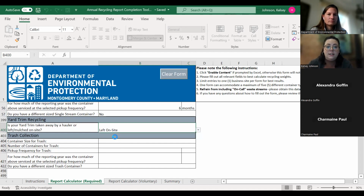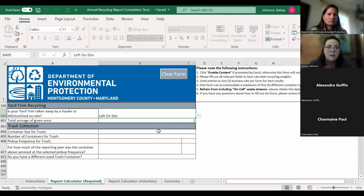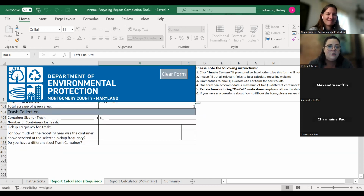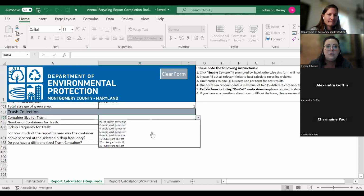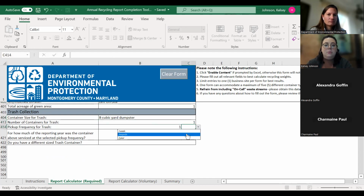So we're gonna say it's left on site. Grass cycling is pretty normal. You'll see this pop up, but it's okay. It just happens. It makes it sound like it wasn't on purpose. It was definitely on purpose. So now we're on trash collection because that's also part of the recycling report. So we'll say 8 cubic yard dumpster. We'll say 1 of them once a week as well.